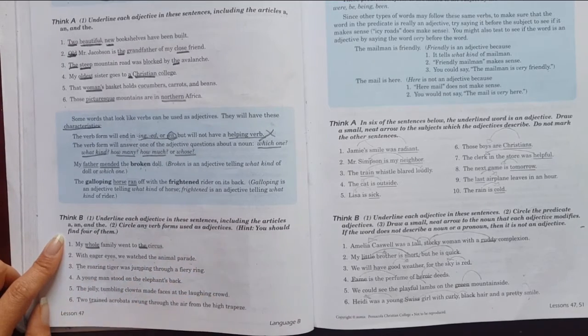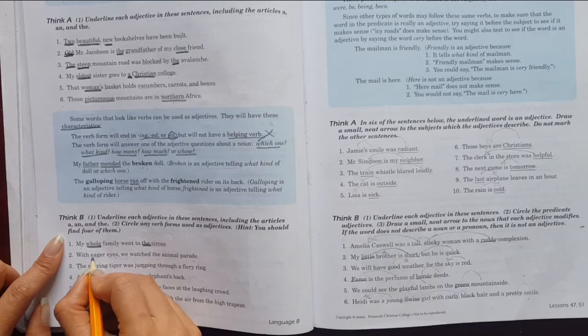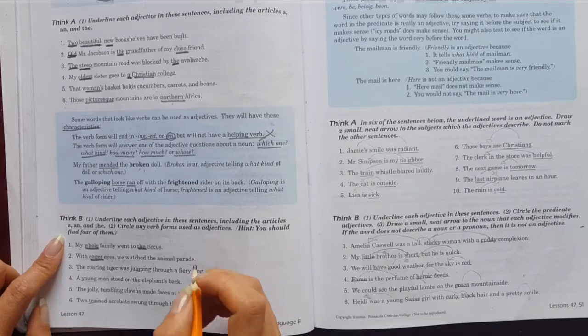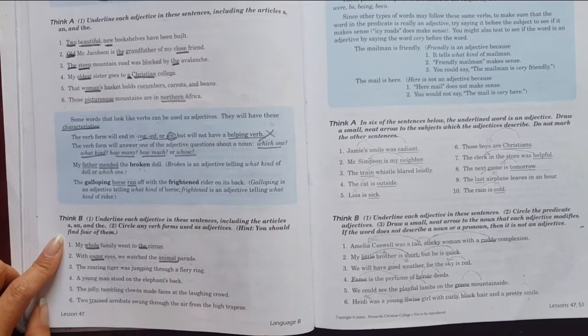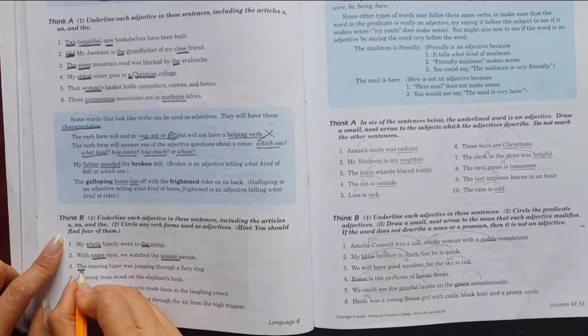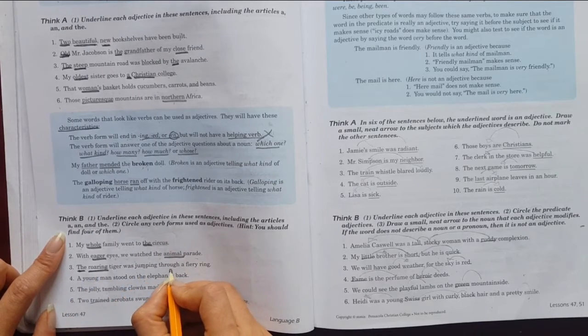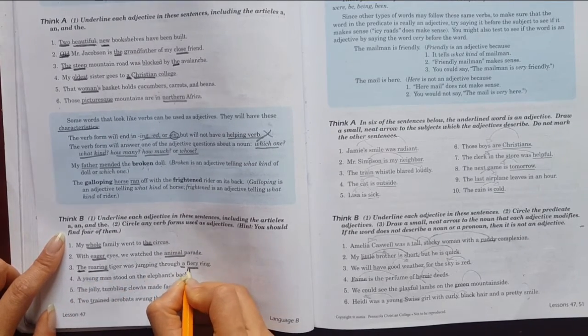With eager eyes, we watched the animal parrot. Right? The animal. Number three. The roaring tiger was jumping through a fiery ring.